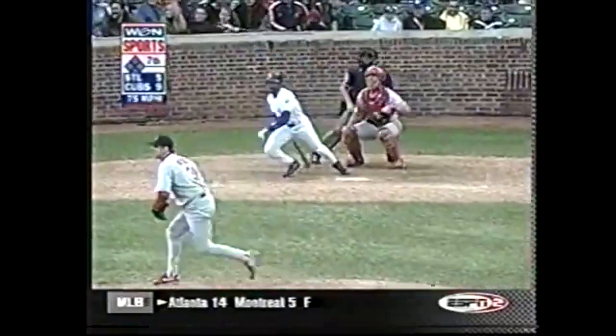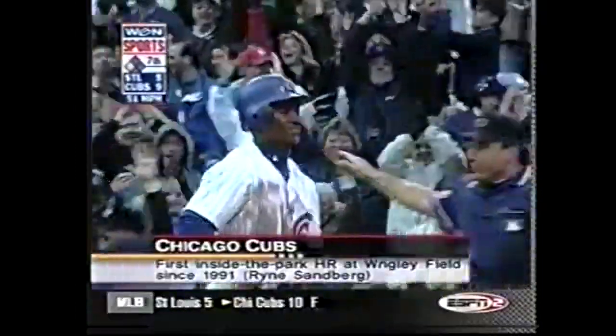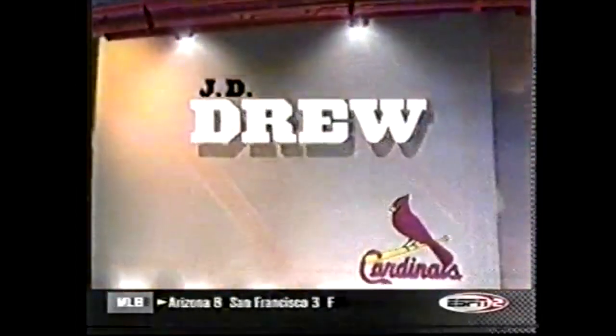Top of the 7th. Corey Patterson here. Puts that on Alan Benes. This is going into the corner. Now, where'd it go? J.D. Drew looking for the ball. Where's the ball? Patterson keeps on running. There it is. Now he finally finds it. Patterson coming in. First inside the park home run at Wrigley since 1991. Ryne Sandberg did it. Hard to get it inside the park at Wrigley, but it helps when it gets stuck under something, and J.D. couldn't see it. Well, he got over there, and it almost looks like the ball blends in, and then he just jogged by it.